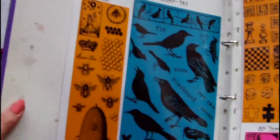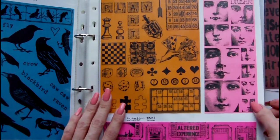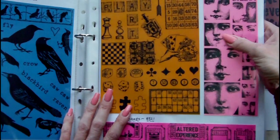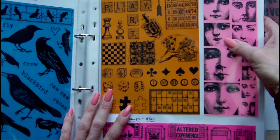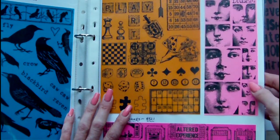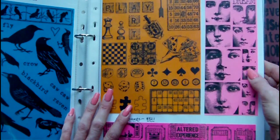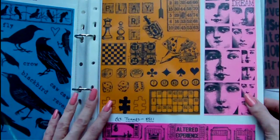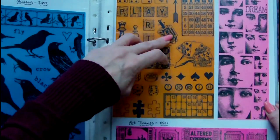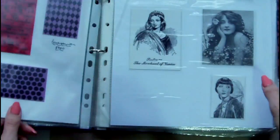The blackbirds, I'm keeping all of those. The faces I decided to keep because I was going to split them. That one I'm not especially fond of. And then I thought about maybe destashing some of the little ones, and I thought, well, if I make art dolls I might want some of the little ones, so I just left them. Game pieces, there's just those 2 scribbled out, and then there's tickets at the bottom that I'm keeping.